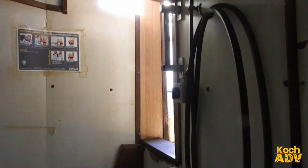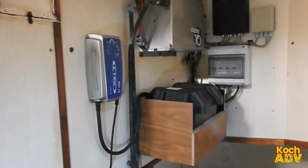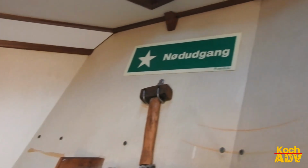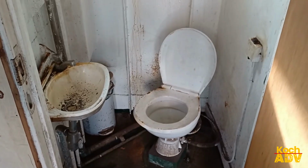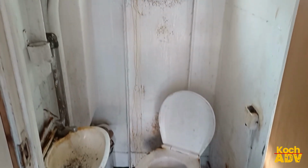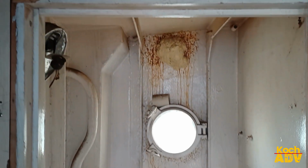This was originally a crew area and could be turned into a nice little cabin. It's relatively small, but for 1 or 2 people would actually be very good. Moving aft again, we take a look at the toilet, and as you can see, it's in a pretty disastrous condition. I'm not sure if I would want to use it, you tell me.